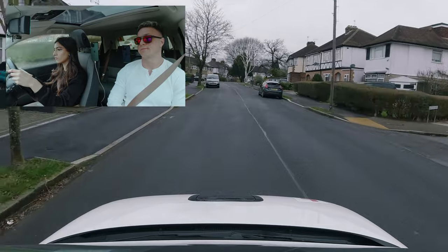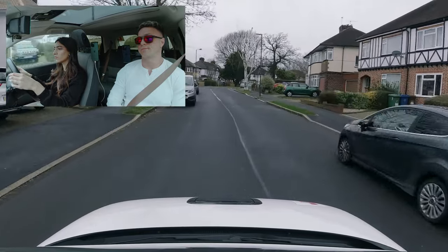After 100 yards, turn left, Cannon Lane. Turn left.